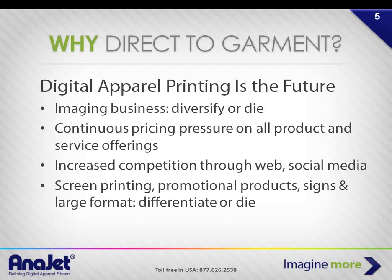But the industry is actually faring well. But there's still continuous pricing pressure on all product and service offerings. There's a lot more competition. I'm sure that some of you have seen competition through even websites and online vendors. And particularly in these three industries, screen printing, promotional products, sign and large format, there is a pressure to differentiate or die, which means you need to be able to diversify and really take a very cold look at what you're doing and whether a given tool is making you money or not.